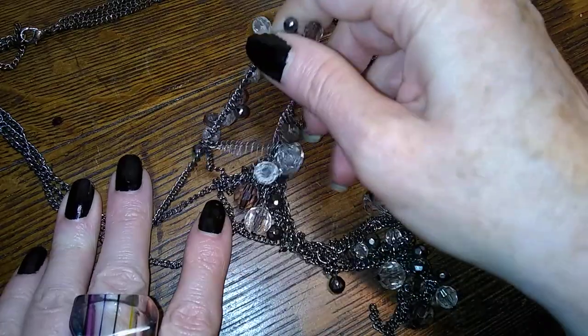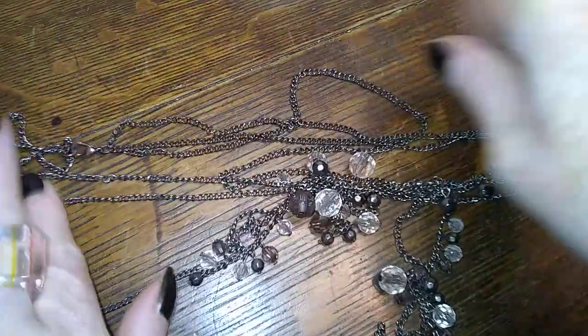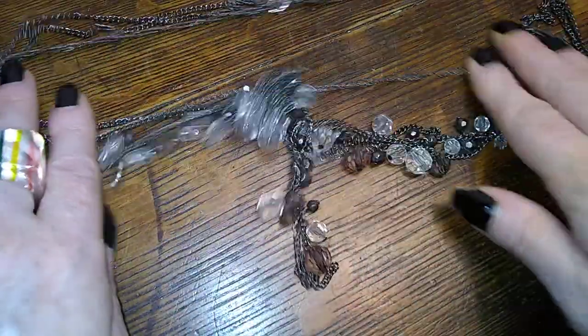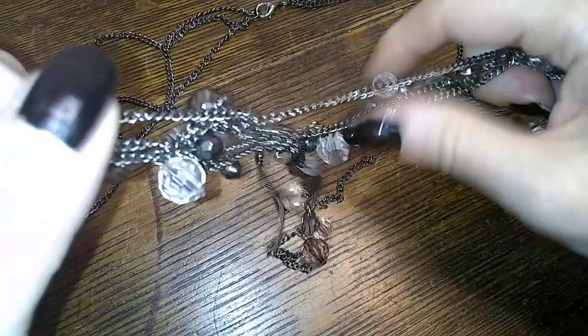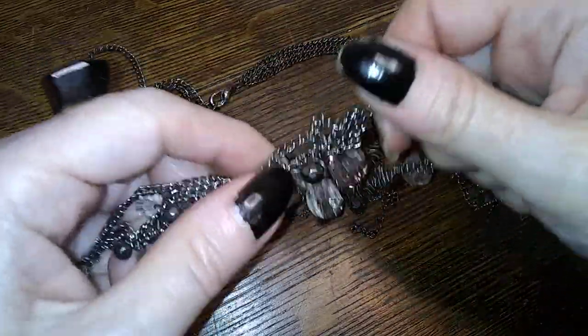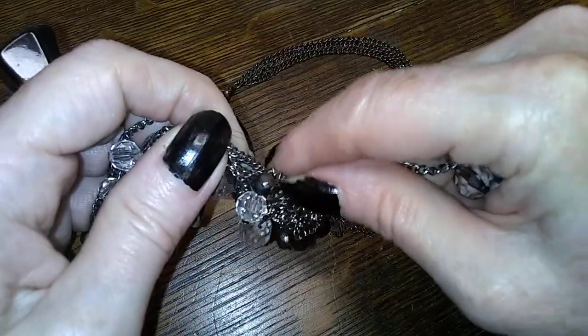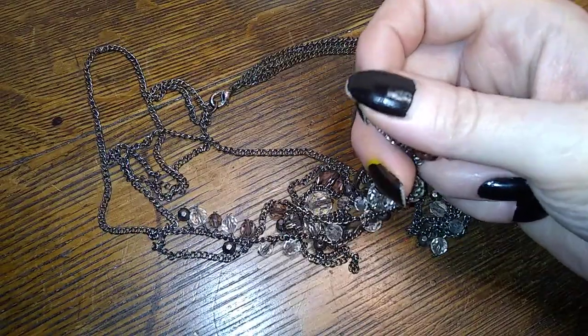Here's a double strand. Is it double or is it more than that? Oh yeah, it looks like more than that. Looks like there's 3 strands and they're terribly mixed up in each other. Looks like it wants to untangle for me. Almost. Oops, got some hair in it. Maybe that's what's hanging it up. Ooh, look at that black hair. Nobody in my house has black hair.